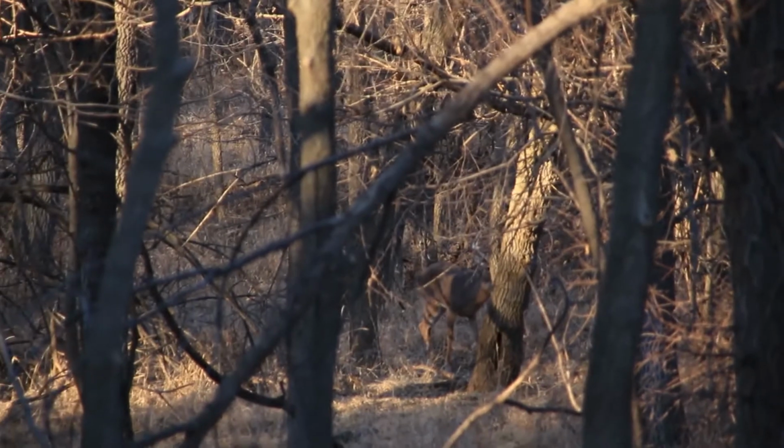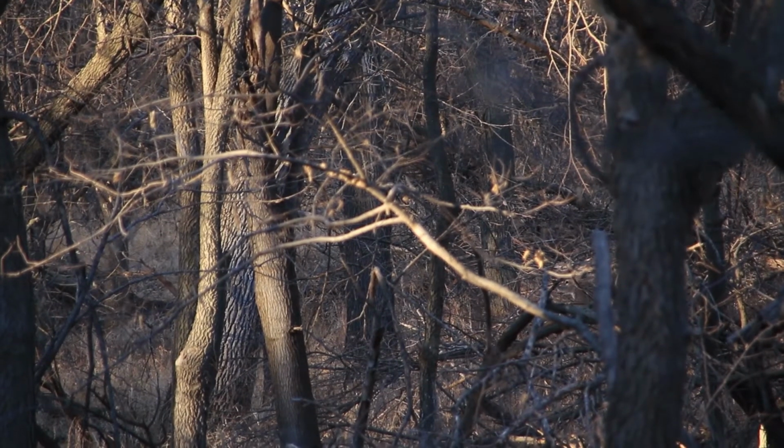I think the game plan now, we're going to have to move just maybe 20 yards to the north. And that'll put me in a shot to get that one, or anything that walks right here in front of me, or like that trail that he used.